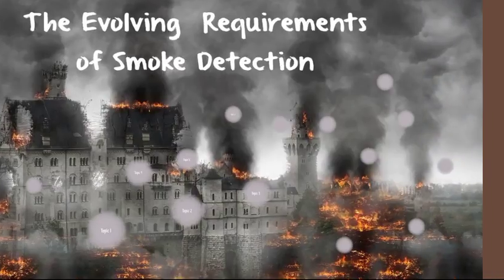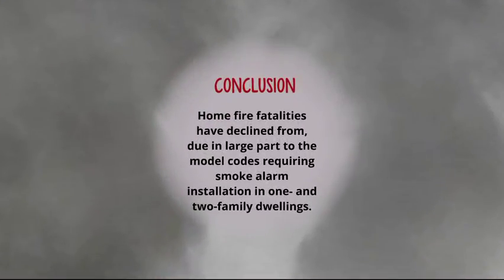Home fire fatalities have been declining, due in large part to the codes requiring smoke alarm installation in one and two family dwellings. Many researchers estimate that over 90,000 lives have been saved since the late 1970s. Even though there have been significant reductions in fire fatalities, challenges remain.